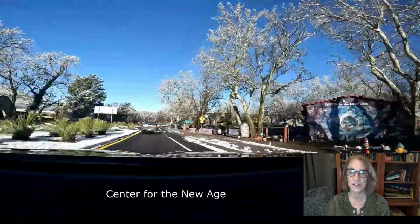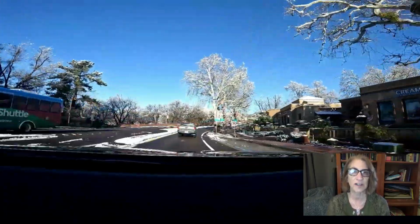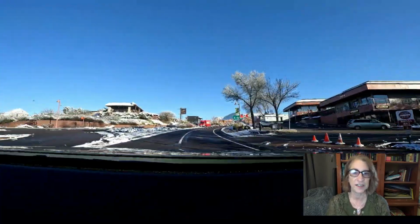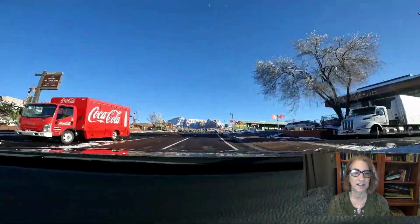The Center for the New Age we've just passed on the right. Last year, we had so much water flowing in the creek that they had to evacuate the Center for the New Age and some of the areas up in here. I just passed Tlaquepaque on the left. Again, there are more restaurants, shops, and galleries that I'm passing as I head over to the Y intersection.